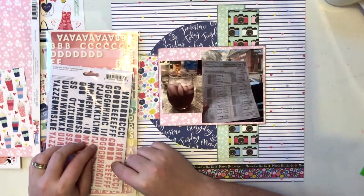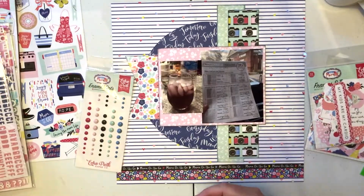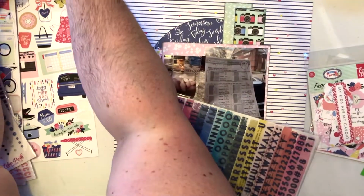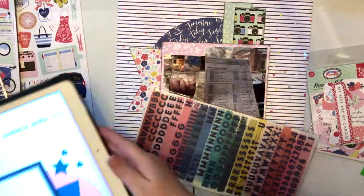So the title, I think, is what I'm going to work on next. And I am going to be using these navy blue foam thickers, and I love them. I love them.